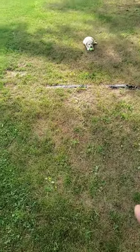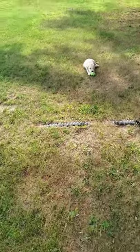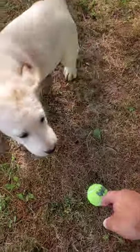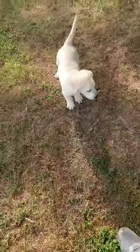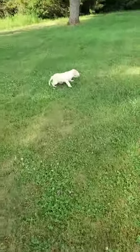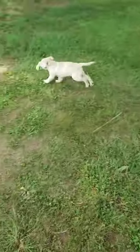Now see how I walked up to him and he took off? I'm going to try that again and see if he takes off from me again as I bend down and pick up the ball. Okay, he let go. Come on, pup. Hey, go get that, go get that. Oh, that's a good boy.